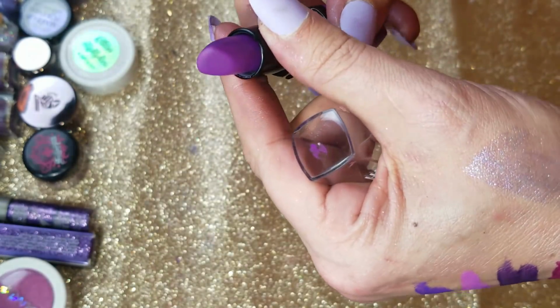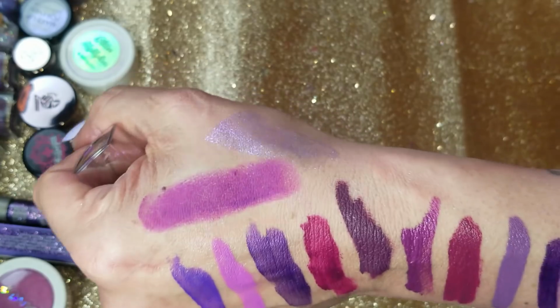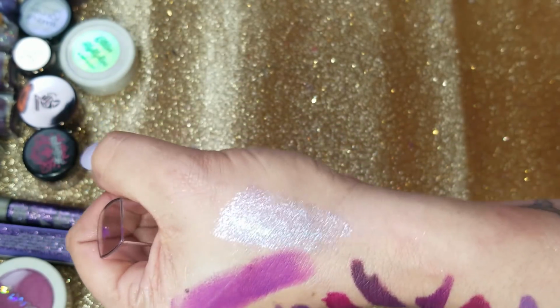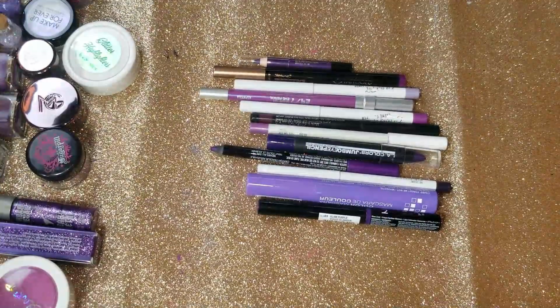And in bullet form, we have this matte purple from LA Colors in Entice. And this is a really cool purple. I don't have many bullet form purples because it's just not something I wear. But I do like this one, so I kept it because it does have a hint of pink in it, so it's very wearable. Okay, guys, we're almost at the end.